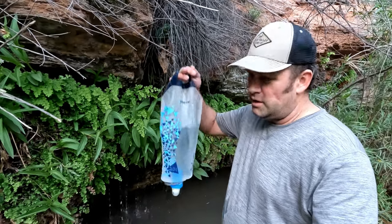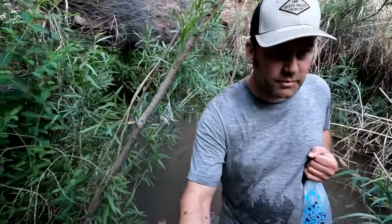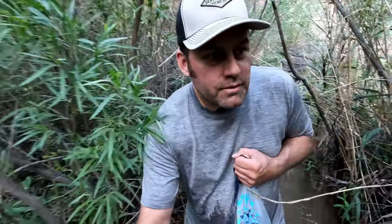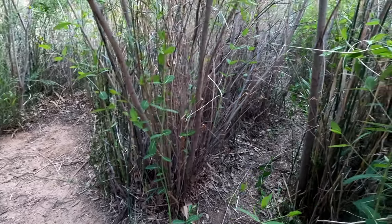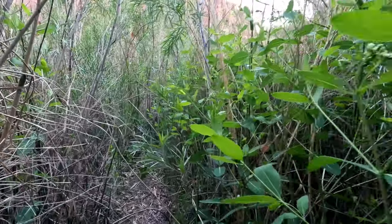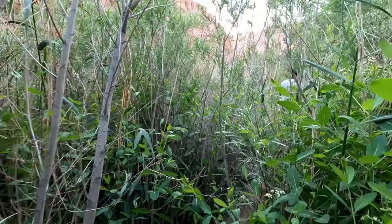Really neat experience here filling up our water at Shower Spring. Got this filled up, all of our gallons. So I'm gonna go ahead and head back to camp. See how deep it is here. So just got back to dry land. Jordan found this path off to the right. It's actually a shortcut to camp. So this makes it a lot easier when we need to get water again in the morning.